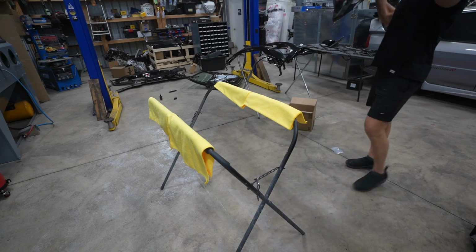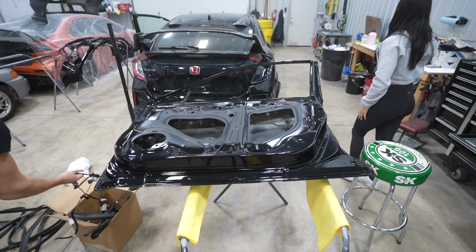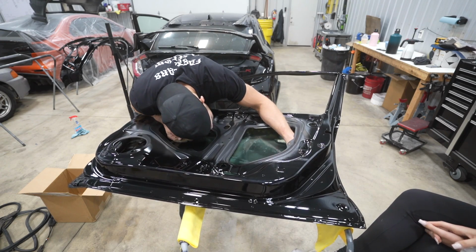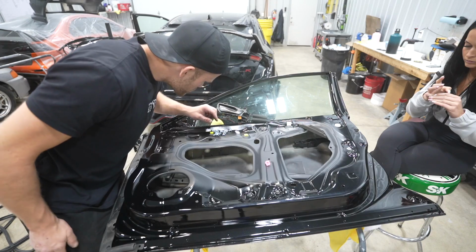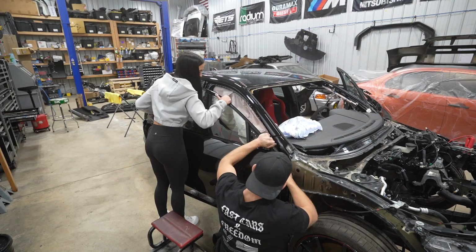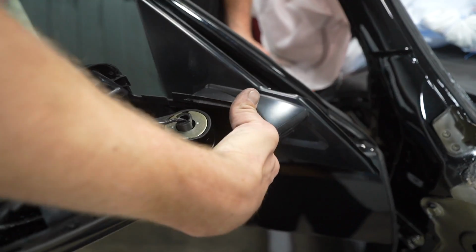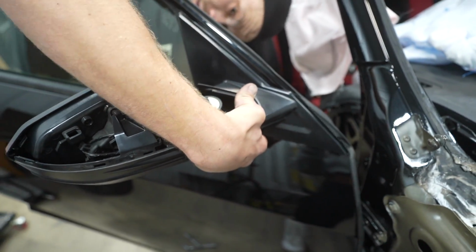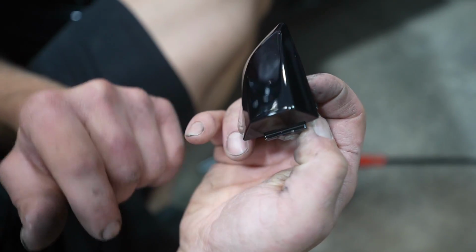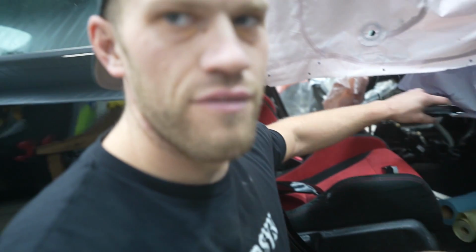Can you get any better, Bobby? I don't think you can. I definitely didn't need to blend that door, but I did anyway for perfection purposes. And now it's full of runs. Dirt, respray. It's okay, Val painted that one.